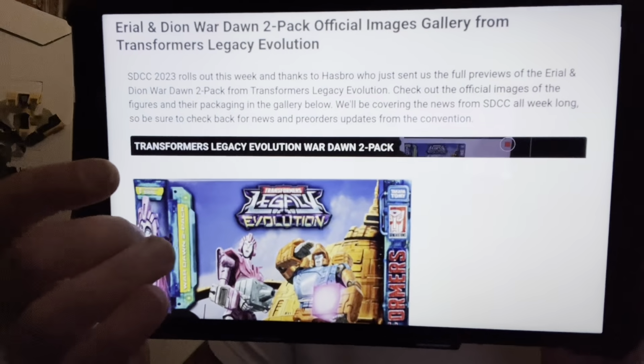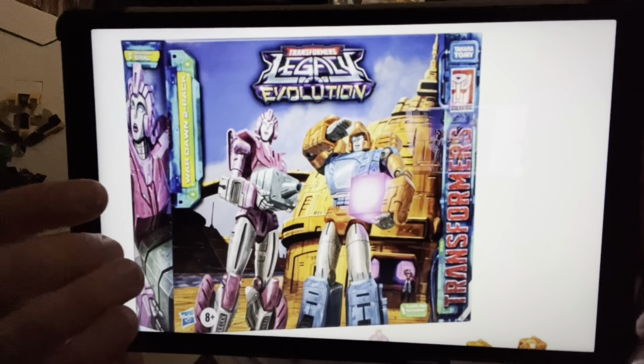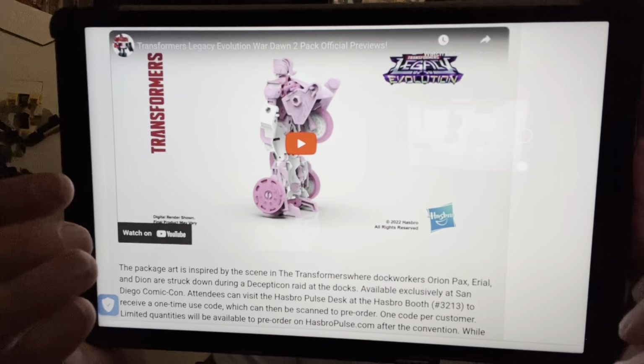Okay, here's some news that I know loads of people are going to be really pleased to hear. It does look like it is rolling out. I'm going to read you the exact words from tformers.com. SDCC 2023 rolls out this week, and thanks to Hasbro, who just sent us the full previews of the Ariel and Dion Wardorn 2-pack from Transformers Legacy Evolution. So there's some official images of it, and it's exactly that. This is what loads of people wanted. It looks like it's been released as an SDCC exclusive as they promised, so you're able now to pre-order this.